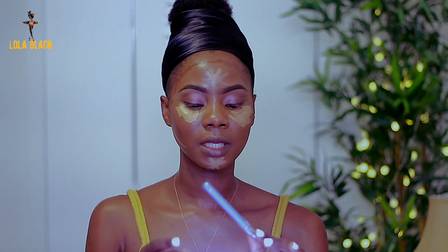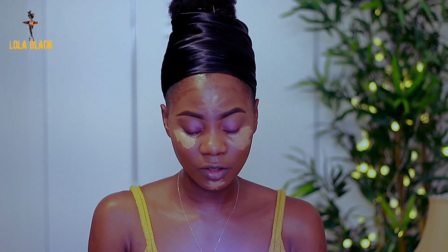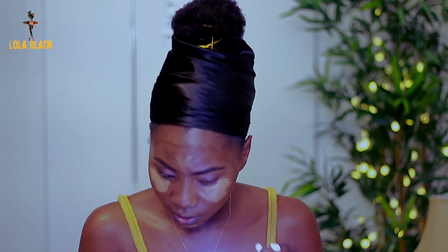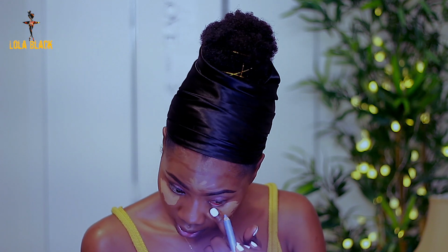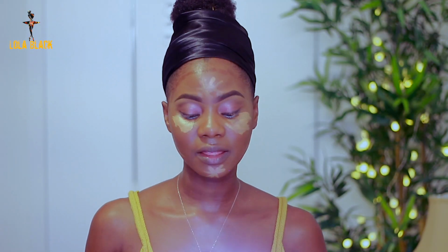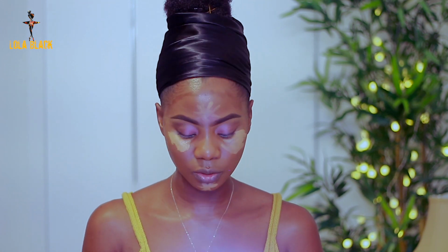The next thing I'm going to be doing is using this pencil for my underline. I don't even know what this is called because the name already cleaned off, but I'm just going to be putting that in my under eye. I really like the way the blue is popping, even though it's not a lot, it's just really subtle.